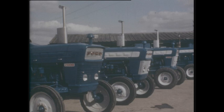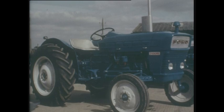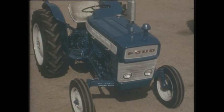Harry, you're more familiar with the new tractors at the moment. Can you tell us the basic facts? Certainly. The smallest tractor in the range is the Dexter 2000: 37 brake horsepower diesel engine developing 32 horsepower at the PTO. The next in the range is the Super Dexter 3000: 46 bhp, 40 PTO horsepower.